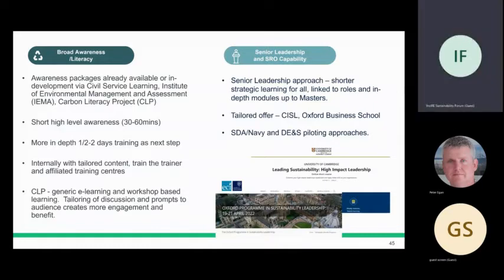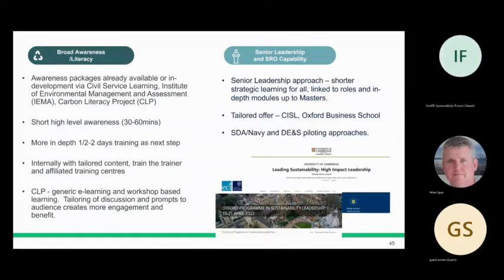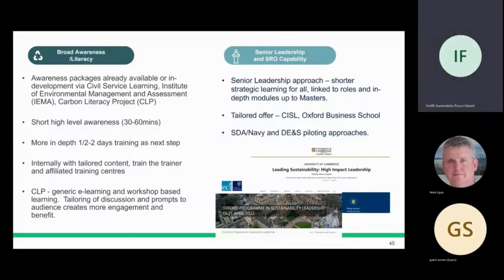There's quite a few courses on the market. I know both General Richards have been on the Cambridge course. Many others have. I just completed the High Impact Leadership course. Brilliant, but hugely, hugely expensive and time consuming. But I know that quite a few of our industry partners are talking to Cambridge about tweaking that course, applying it for defence, because it talks very much about public sector at the moment. But those sorts of opportunities, or the Oxford courses, could be what we offer.